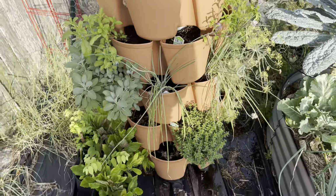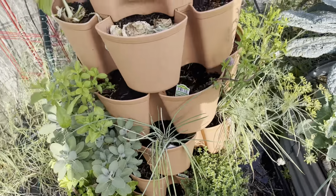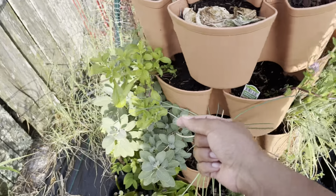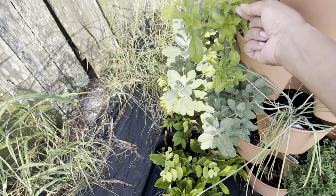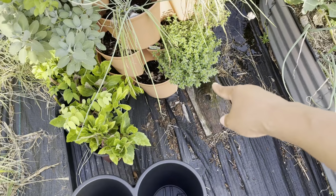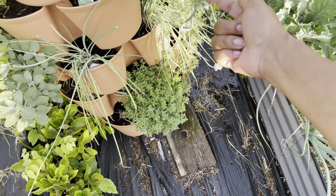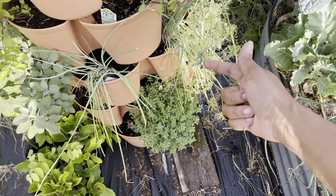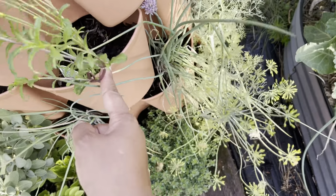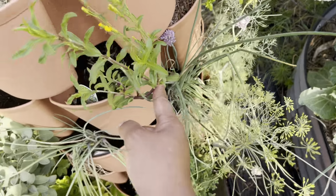On the other side of this tower, I've got some tarragon going to seed here. I've got some stevia, some sage, lemon thyme down there. The dill is also going to flower. I have some chives. They produce these beautiful purple flowers.